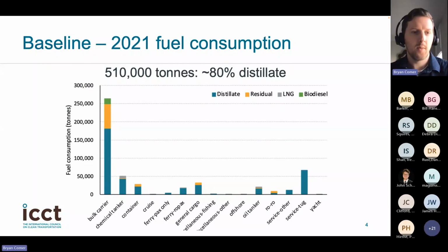Within the system, we estimated that in 2021, the ships operating on the Great Lakes St. Lawrence Seaway consumed about 500,000 tons of fuel. And this is the distribution by ship type. Ship type is along the bottom, and the total amount of fuel consumption is on the y-axis. We've broken it up between distillate fuels, which is marine gas oil, similar to diesel fuel, and then residual fuels in yellow. Residual fuels are high sulfur heavy fuel oil.